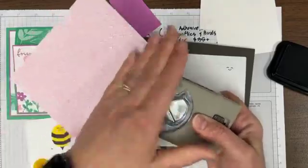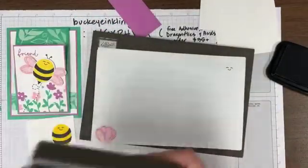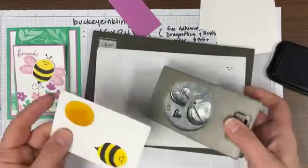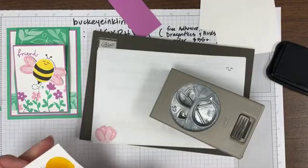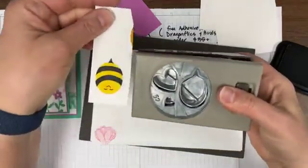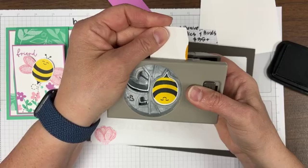And while I'm punching here, I will punch out my bee. Oops, did that on the wrong side. Love this cute little bee.